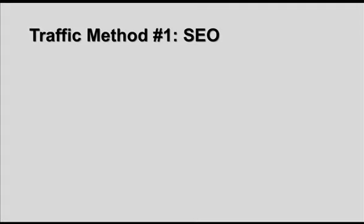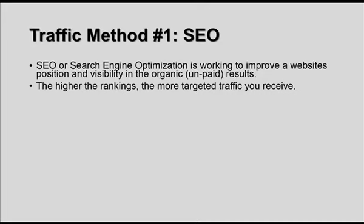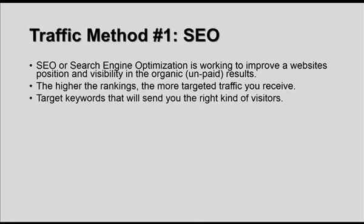So traffic method number one is SEO, or search engine optimization. It's working to improve a website's position and visibility in the organic, unpaid search results. That is precisely what SEO stands for, and probably the best example I can give. The higher the rankings, the more targeted traffic you will end up receiving. Target keywords that will send you the right kind of visitors. That's really the most important part.